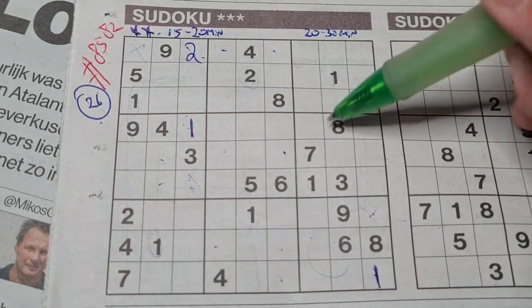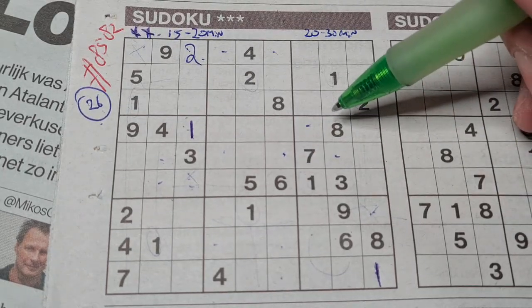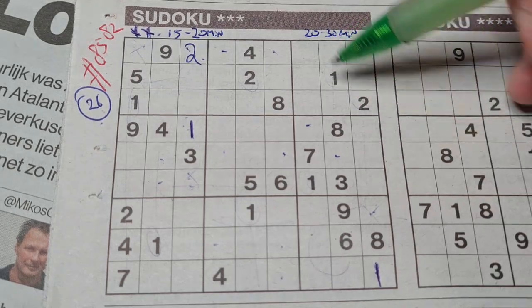Cannot continue with the 2. Yeah. How about the number?